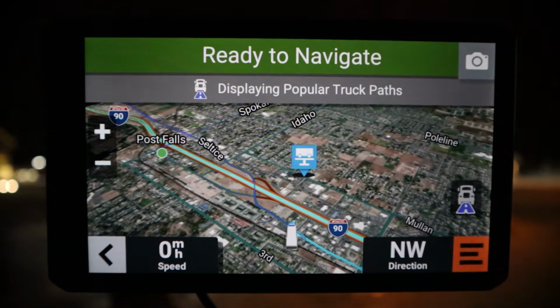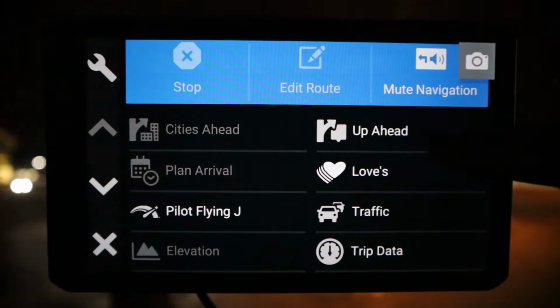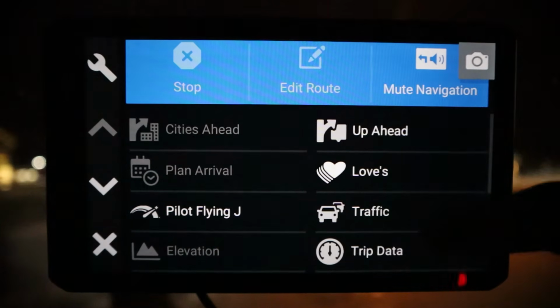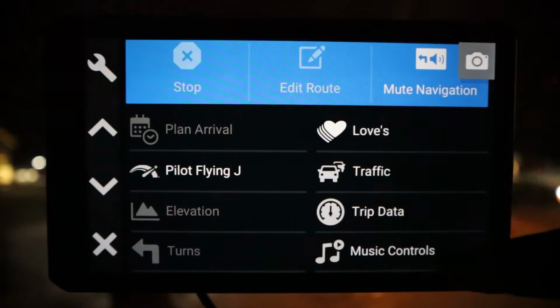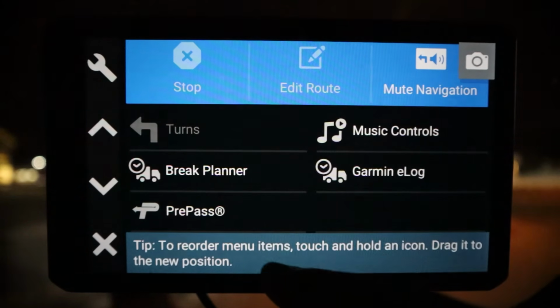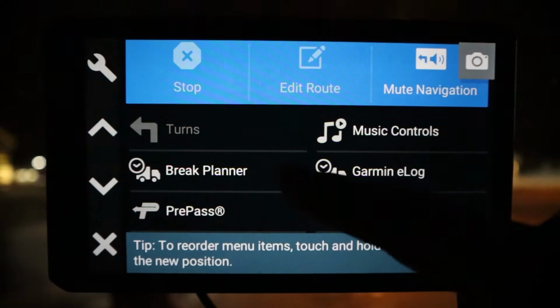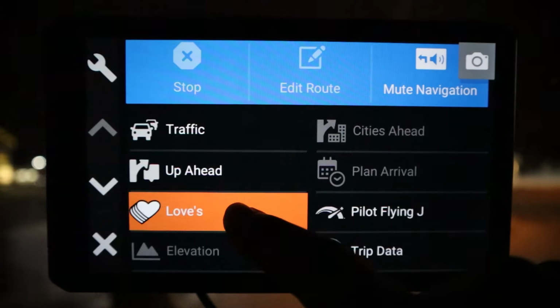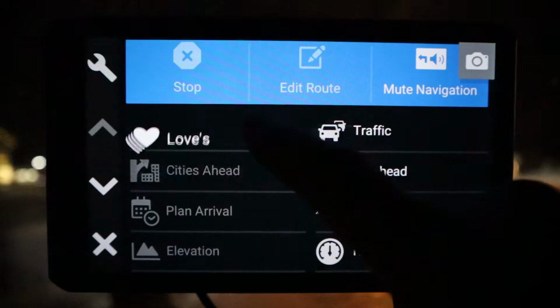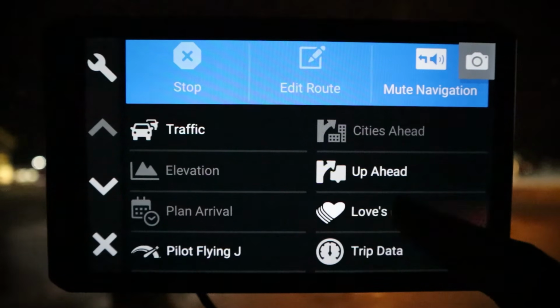Let's click on the menu button down here. Pretty much just shows you what's up ahead. Love's, Pilot, traffic, trip data, music controls, PrePass if you have a PrePass, brake planner, Garmin e-log, and you'll be able to just hold it down and reorder things.